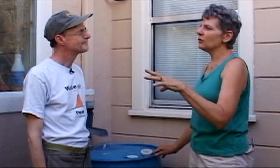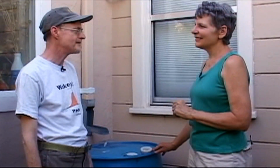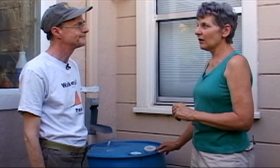Oh, okay. And the others are intended for irrigation out in the garden? Sure, you're just collecting rainwater. We use it for whatever. I'll bet you get just a fraction of what you could with rain. Oh, absolutely. If we had a 20,000 gallon container, we could easily fill it up every year, but this is what we have. Well, this is a good place to start. We may all have 20,000 gallon containers in order to water our gardens.